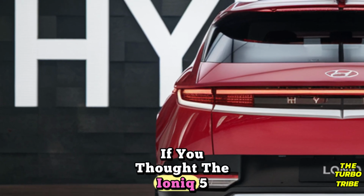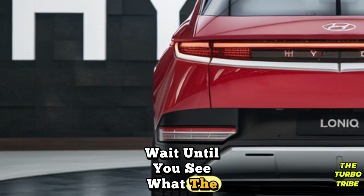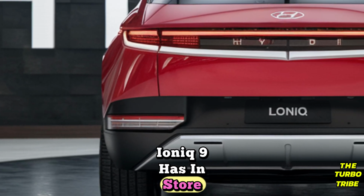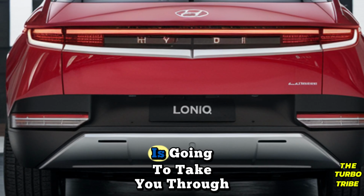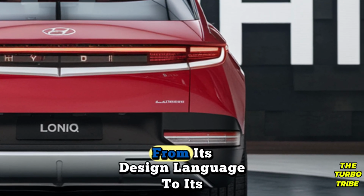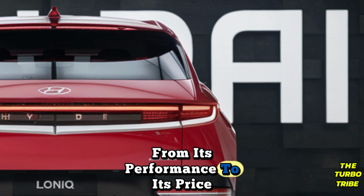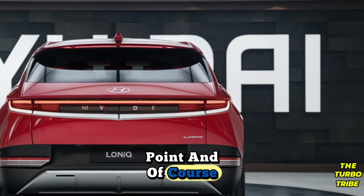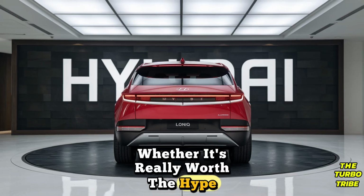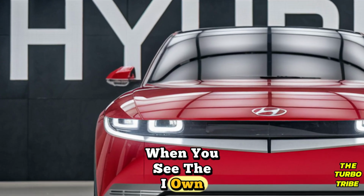If you thought the Ioniq 5 and Ioniq 7 were impressive, wait until you see what the Ioniq 9 has in store. Strap in, because this review is going to take you through every detail of this futuristic SUV, from its design language to its cutting-edge interior, from its performance to its price point, and of course, whether it's really worth the hype.